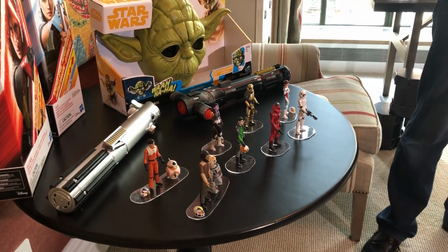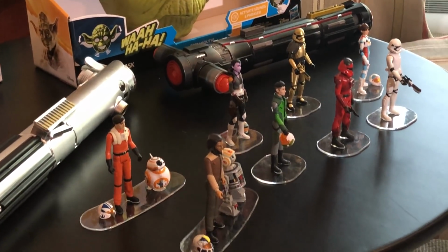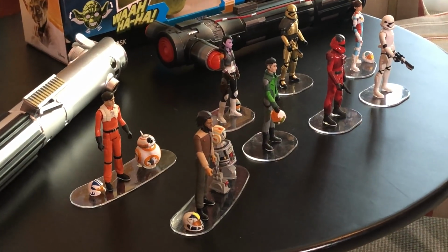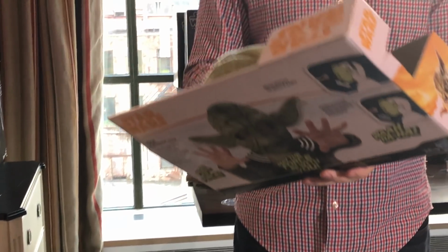So obviously three years ago we had that Chewbacca mask. Chewbacca Mom kind of went viral. So we were like, well, how can we recapture that magic? Yoda, obviously, does the same thing. I wish this was out of that packaging so I could demonstrate it. I hate this bit.